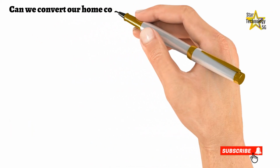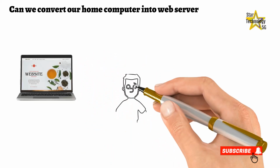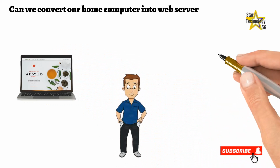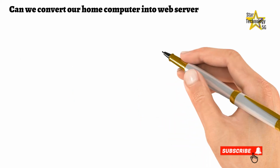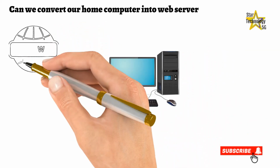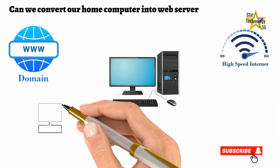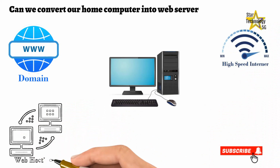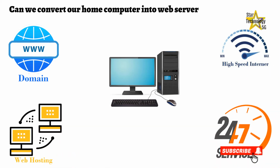Can we convert our home computer into a web server? If you developed a website and you do not have money for buying a web hosting service, then do not worry, you can also convert your home computer into a web server. To do this, you need a computer, a domain name, high-speed internet, and you have to install localhost software on your computer, and have to switch on the computer 24/7.